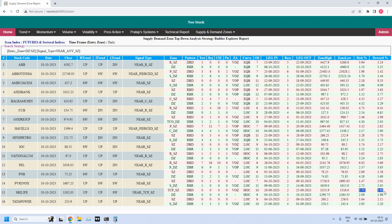But anyway, we are going to the lower time frame, that is 75 minutes time frame. There we are fine tuning. That way we will be managing our risk. So these are the high liquidity supply zones.